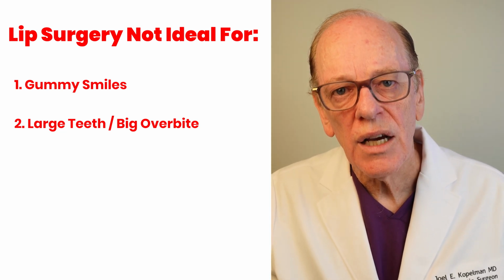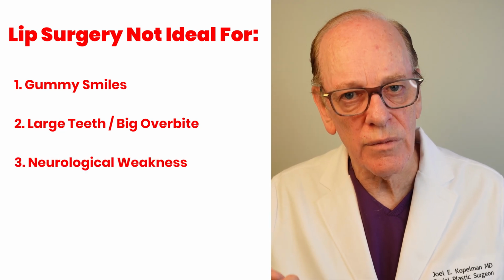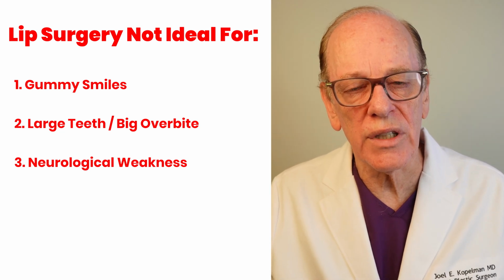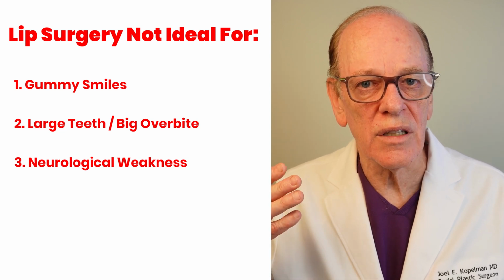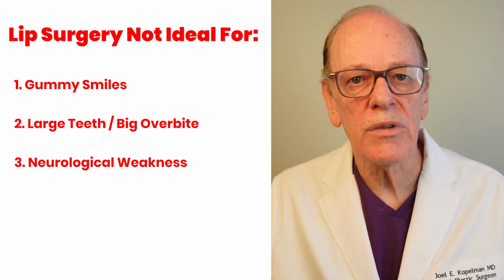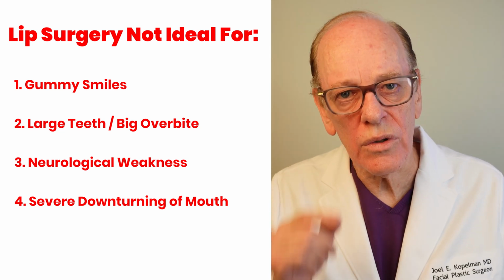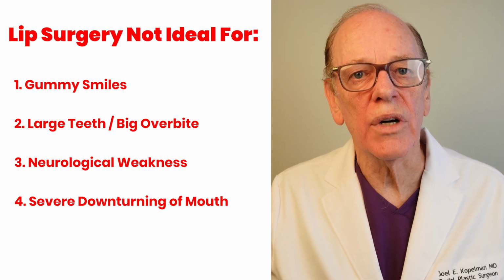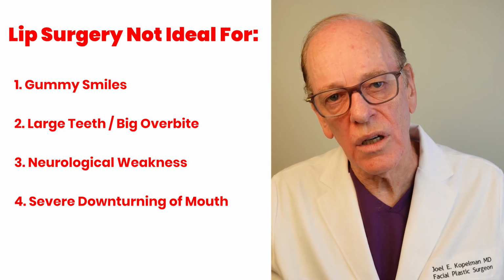you'll have more tooth show as a result of shortening that distance. Some patients have a neurologic weakness of their mouth and asymmetry and weakness of their lip. I don't think those patients are ideal candidates for lip lift surgery either. It only will enhance and kind of highlight that weakness of the lip. And the fourth category would be someone who has a severe downturning of their lateral lips. Yes, you can do a corner lip lift, but there are some people who have extreme degrees of a downward turn of their lateral lips, which are difficult to adjust.